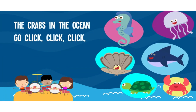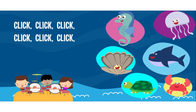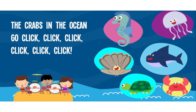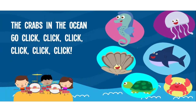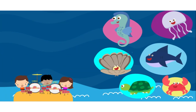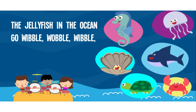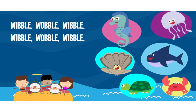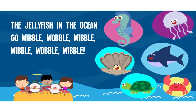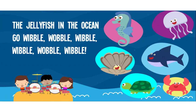The crabs in the ocean go click, click, click. The jellyfish in the ocean go wibble, wobble, wibble.